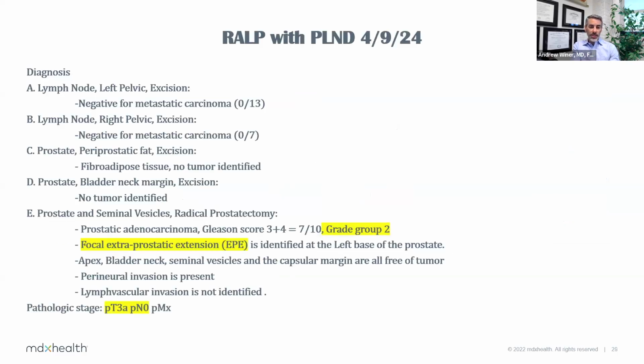So he underwent a prostatectomy, and he had focal extraprostatic extension. So he did, in fact, have T3A disease, fortunately no nodes, and negative margins. Now he's still early on in the follow-up, but hopefully he's going to be one of the 70% that I mentioned that can enjoy disease-free status for the rest of his life and no recurrence.